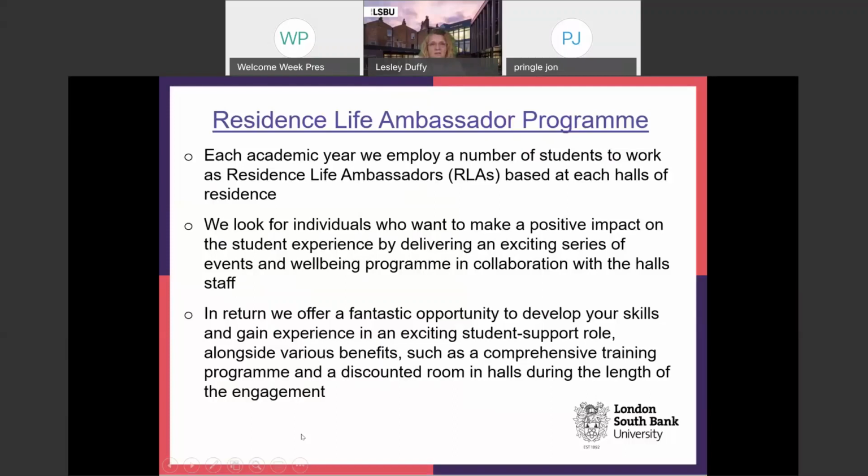Really important, certainly for this year, we have a Resident Life Ambassador programme, and each year we employ a number of residents at each residence. We look for individuals who want to make a positive impact on their student experience and really support other students in their halls of residence. It's a fantastic opportunity to develop your skills. We do give you training, and we also pay quite well. So it is very useful if you become a resident and are interested in moving on to become a Resident Life Ambassador.